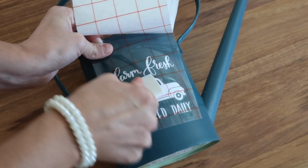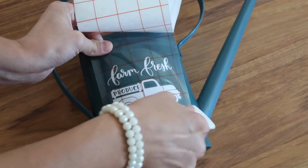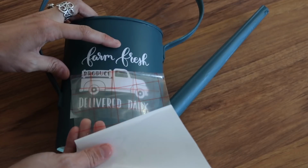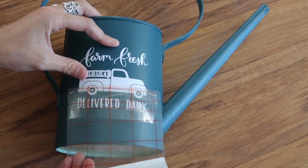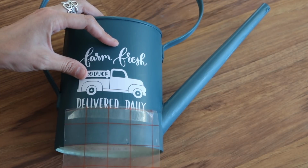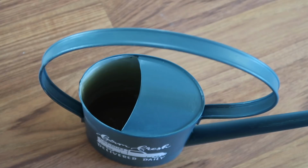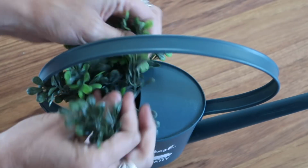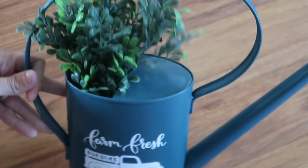And next, I'm just using a decal I cut out of Silhouette Studio. This says Farm Fresh Produce Delivered Daily. This is one of my favorites. I've actually used this in previous DIYs, but I just love this decal, so I thought I would use it again, and I think this is perfect. I'm using the Arteza vinyl in white, and I love it. And then some boxwood greenery from Walmart, 97 cents still.